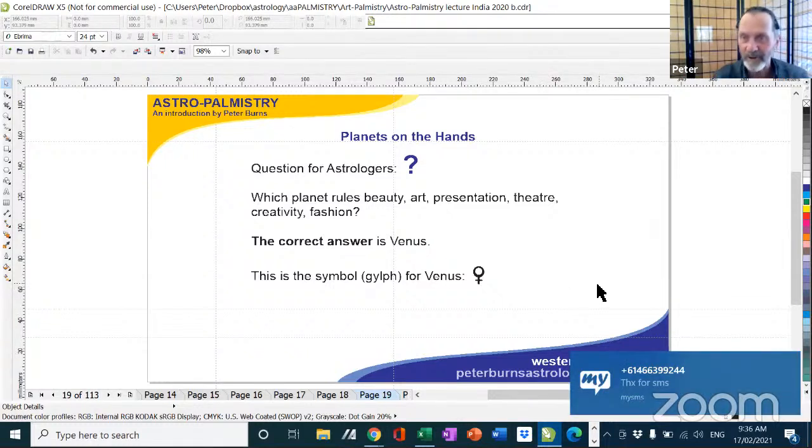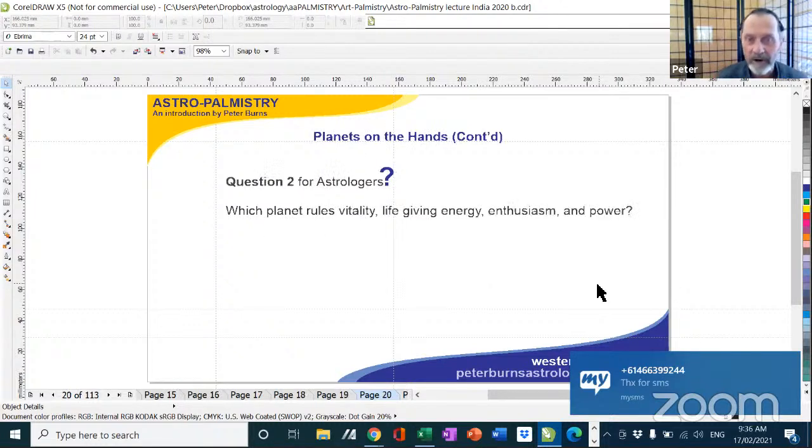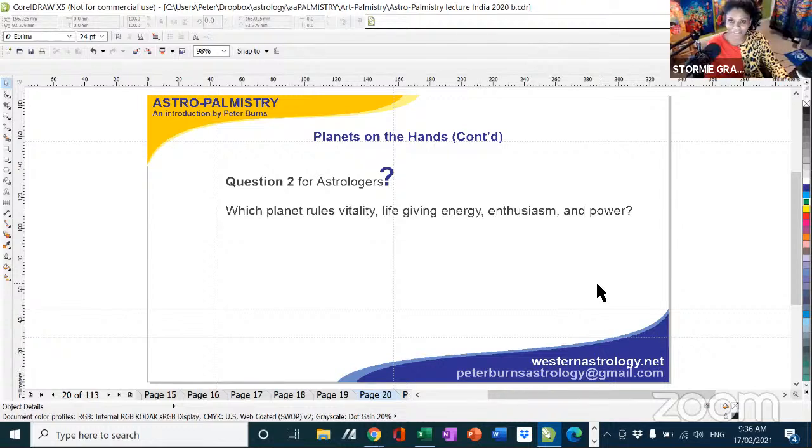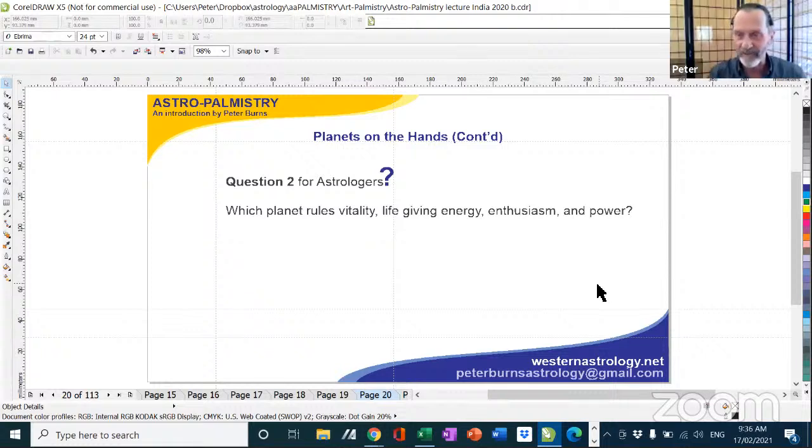This is for astrologers who want to know about palmistry and about hand reading. And so which planet rules vitality and life-giving energy and one's own self-identity and all these things? Oh, the sun. You're right again. You've been very, very well trained, I can tell.